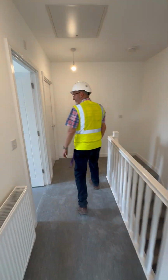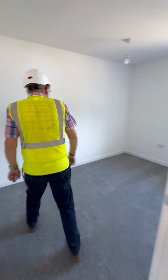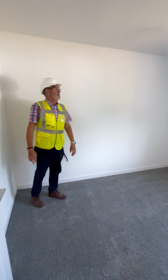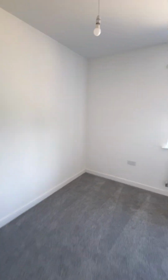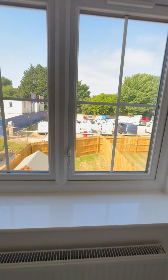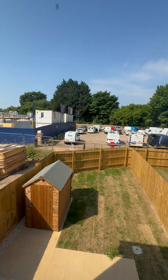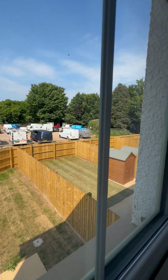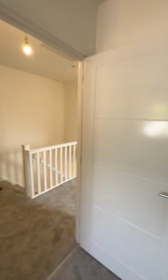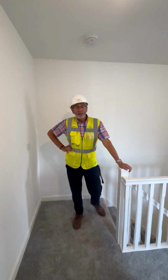I just opened the second bedroom door just so you can see the size is relatively the same as the other one. And we can also get a bit of a view on the rear. Note that the site hasn't finished yet, so there will be future developments behind the fence. But just to give you an idea of what we provide. I think that more or less completes the tour.